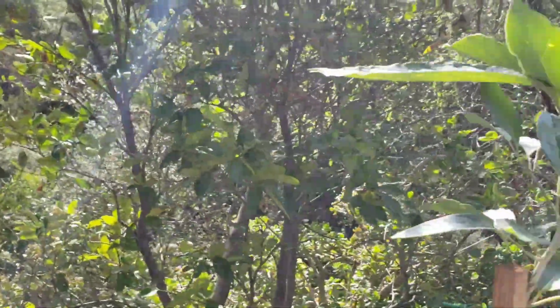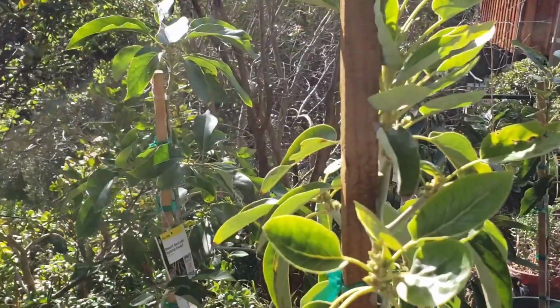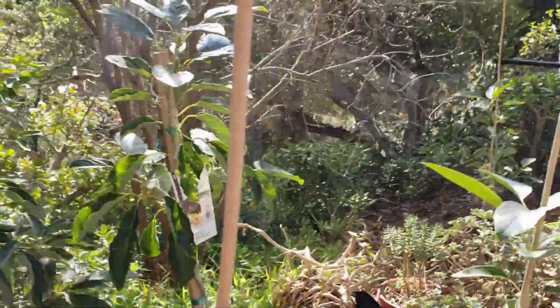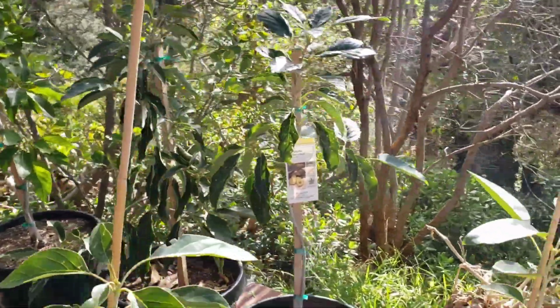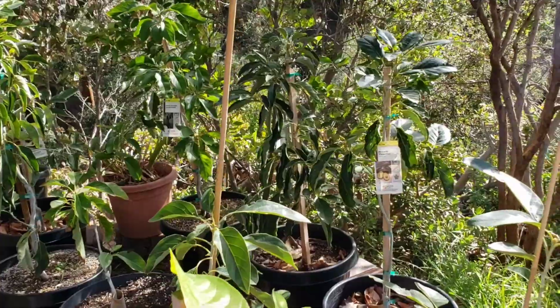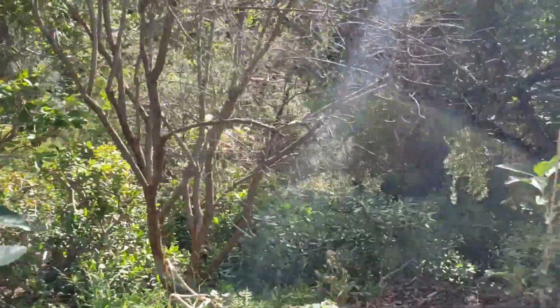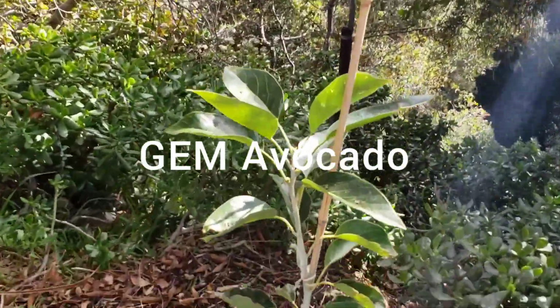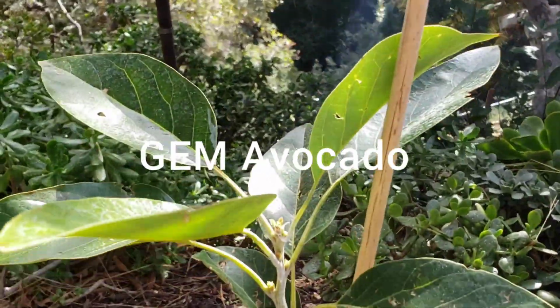But the three I showed you, the Edwardnall, the Little Cado, and the Pinkerton, those are the three that are showing the most signs that they'll be flowering soon, at least here in my backyard. And here's a Gem I planted in my backyard.